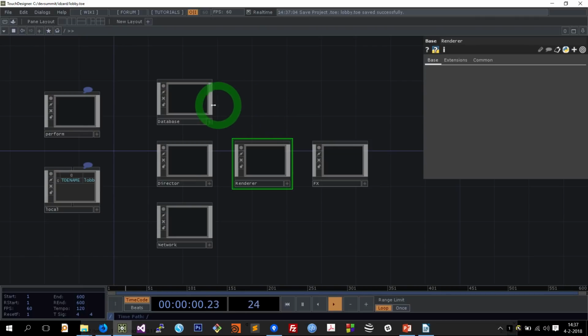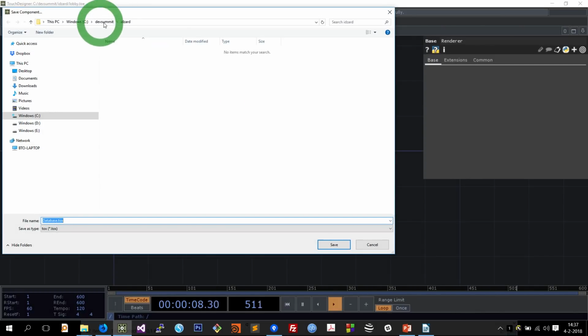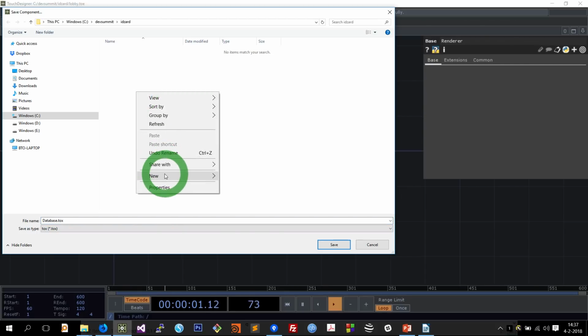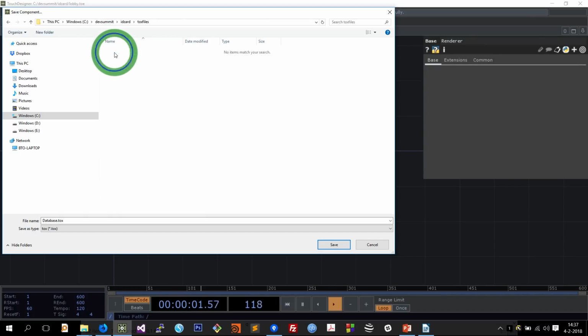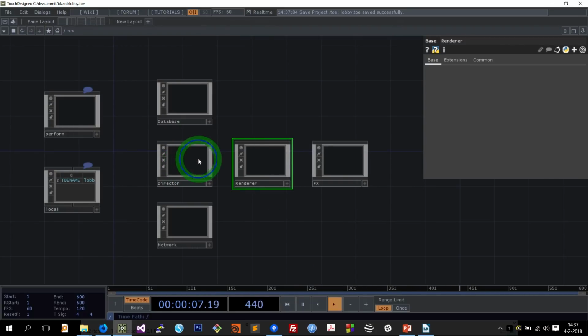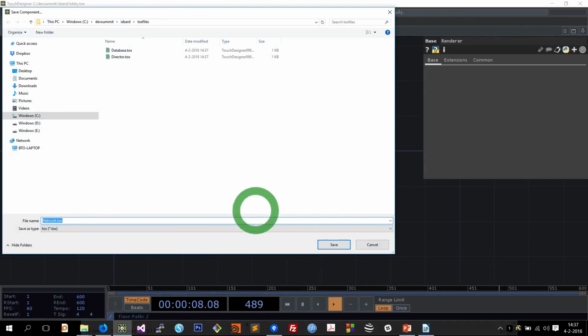What else will we do? We will save each component out as a tox file. So we go to the database, save component tox. We are already in the folder Idzard, so I make here a folder called modules, or even easier, tox files. And this is database.tox. Then save component director. The good thing is, if you have named it already, then it takes the same name as the tox file. Makes life easy for everybody.